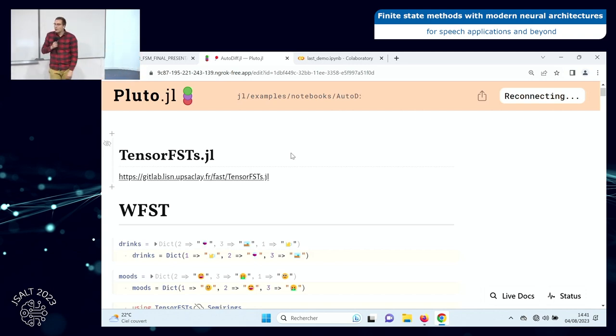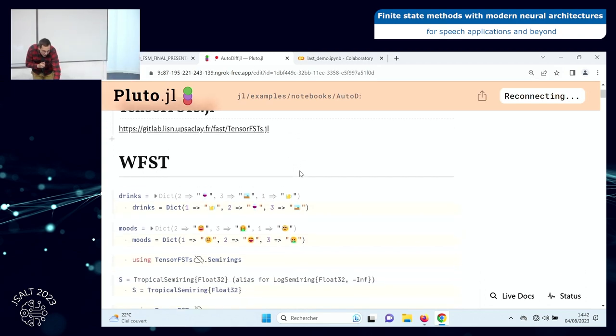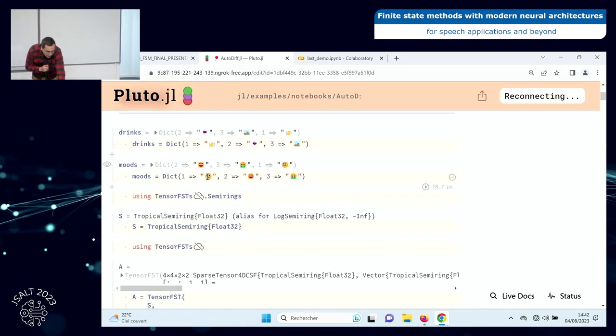So I have to expect that the toolkit is still under construction, so there are some parts which are not yet available, but the prototype we built so far should be sufficient for today's demonstration. In the demo, I will use two simple tables, drinks and moods, and I will also use a tropical semiring, which is a semiring type from our library. And the tropical semiring in our library is defined in the following way. I hope it will work.